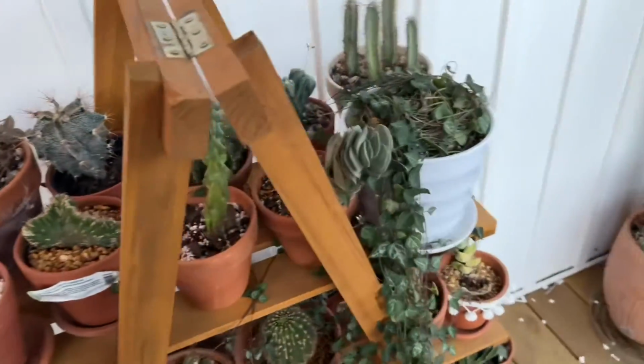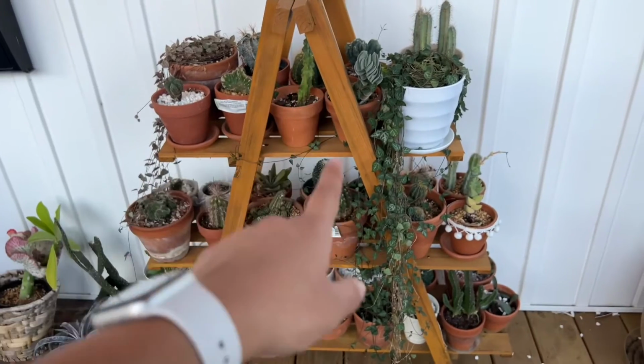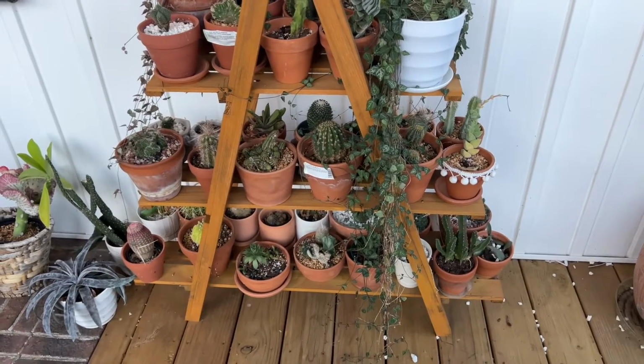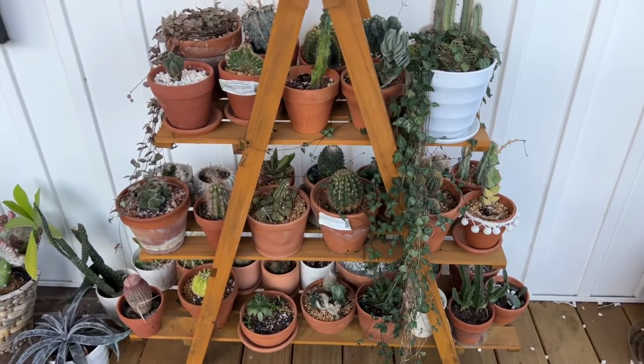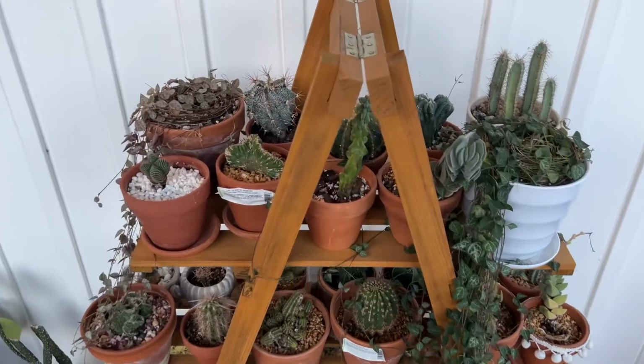Right over here, I have this little plant stand that I got at Aldi's, and I absolutely love it. Had it for about 3 years. I did stain it with some stain that was resistant to water, so it would last a little longer. So I recommend that.